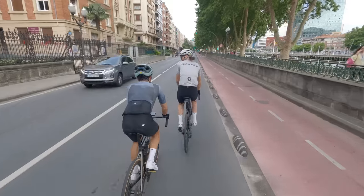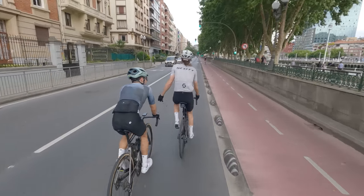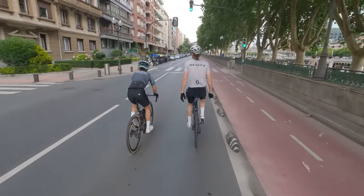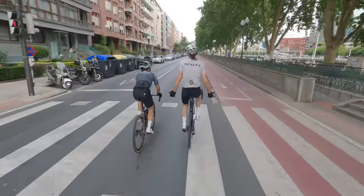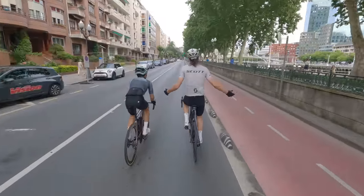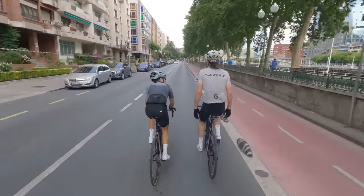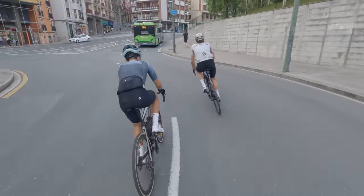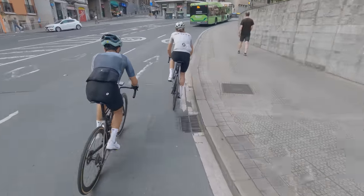Yeah. This is such a beautiful city. This is like a dream stage to win. Get the yellow. Awesome. You get to finish up here with all these amazing TV shots. There it goes. 1K.